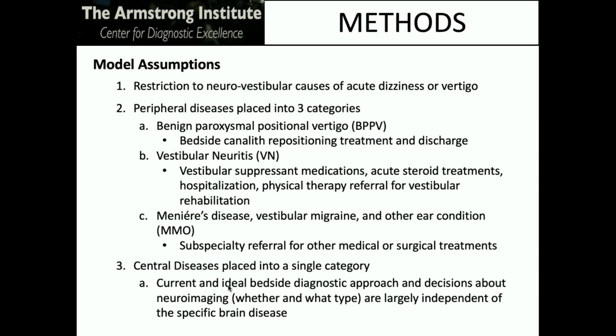Lastly, we also have a consideration for central diseases. The central diseases are placed into a single category, and that is because we assume that most strokes will fall into a central case. In some cases, we also have transient ischemic attacks as well, or brain hemorrhages, but these only rarely cause acute dizziness presentations, and they account for a small minority of cases. So the terms central and stroke are used interchangeably in this project.